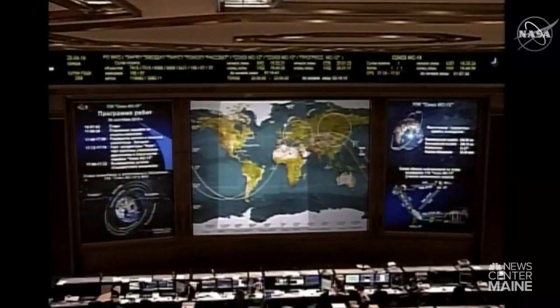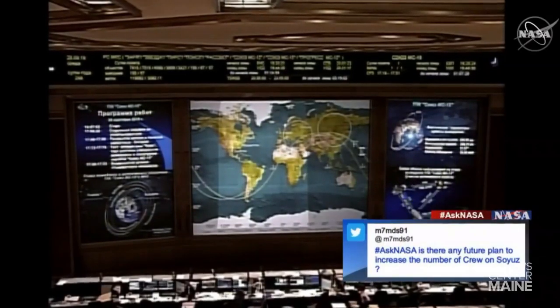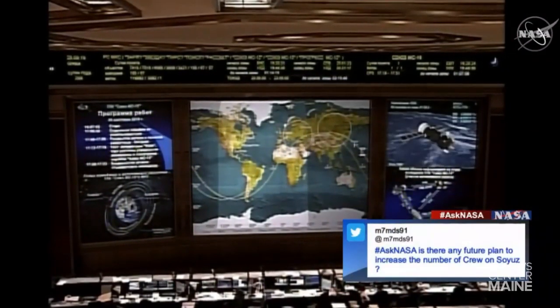Our next question comes from M7MDS91, who wanted to know, is there any future plans to increase the number of crew on Soyuz? There's no plans to increase the number of crew on Soyuz. It is a three-seater, and that's what it's going to remain. But once we start flying those commercial crew vehicles I talked about, those hold four. So you will see an increase in the total size of the population on board the International Space Station from six all the way up to seven.